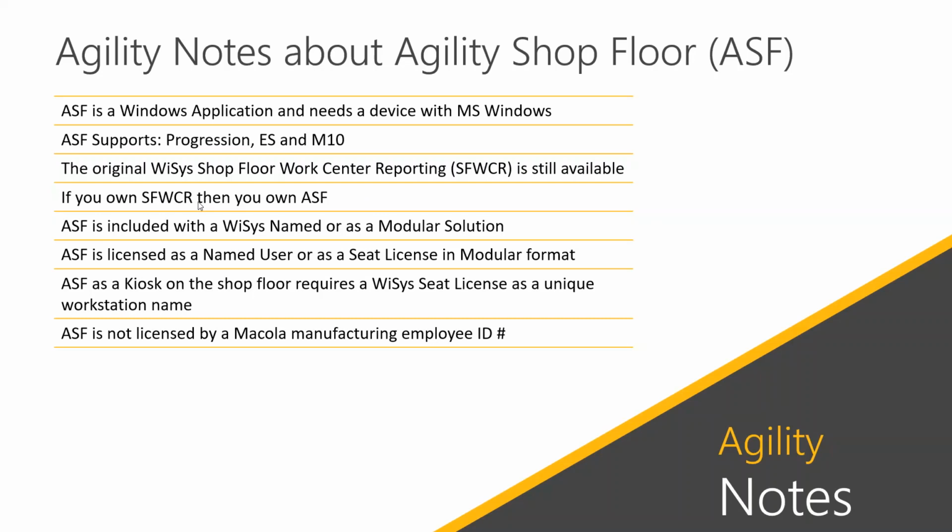And if you already own our Shop Floor Work Center reporting, if you already are doing the warehouse product with WiSys Shop Floor, that means you own Agility Shop Floor. If you have named users already, you're going to have this product. Or if you have the modular solution for Shop Floor, you're going to get this product. The Agility Shop Floor is licensed as a named user, or you'll need a seat license to use it in modular format. So Agility on the desktop has seat licenses that are different from the handheld licenses.